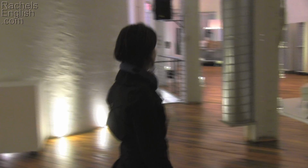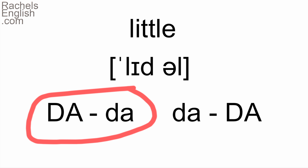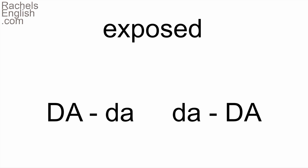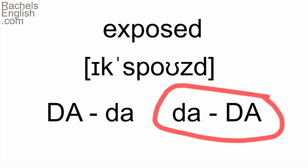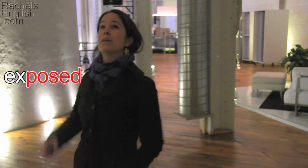With hardwood floors. It's a little industrial, as you can see. Little, da-da, or da-da? Little, da-da. It's a little industrial, as you can see. Exposed brick up there. Exposed, da-da, or da-da? Exposed, da-da. Exposed brick up there.